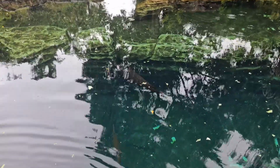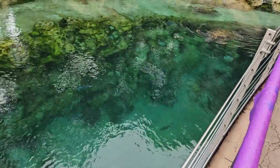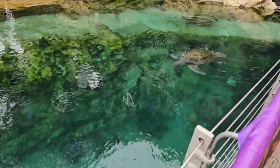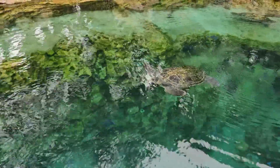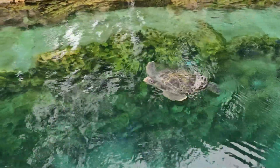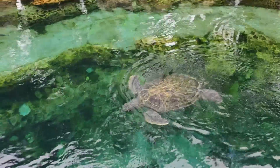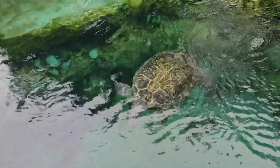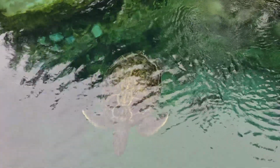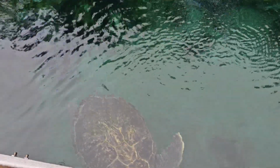Okay, so I'm taking a detour from the scavenger hunt because I've never been in this area before. Oh my goodness! Look at the sea turtle! Oh, what a treat! Hi! So big! Oh my goodness! I just love that. Hi.